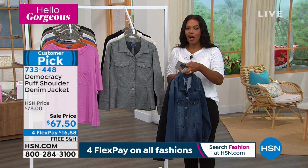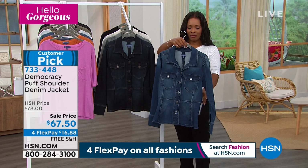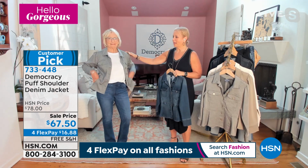Let's talk about what really has made this jacket a customer pick, Karen. So what's so unique about this jacket is it's unlike anything you have in your closet. My mom has it on. So for those of you out there, there's 50 more of these. This could be yours. Yes.